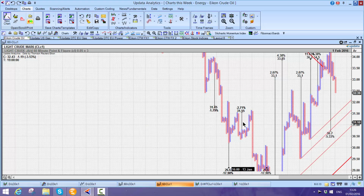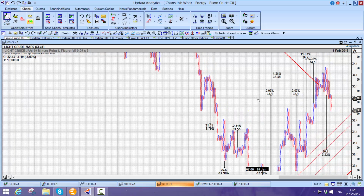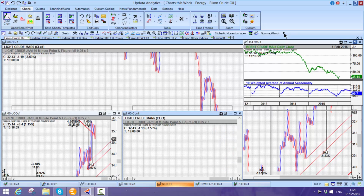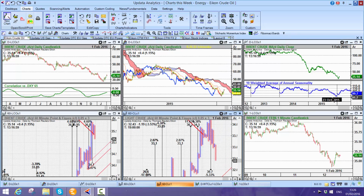Shift T on the WTI chart. We do have a little bit clearer downside target to $30.70 here. That's 5% downside. There are the upside targets here in place, but it doesn't quite look as good on WTI as it does on Brent. So that's quite key.